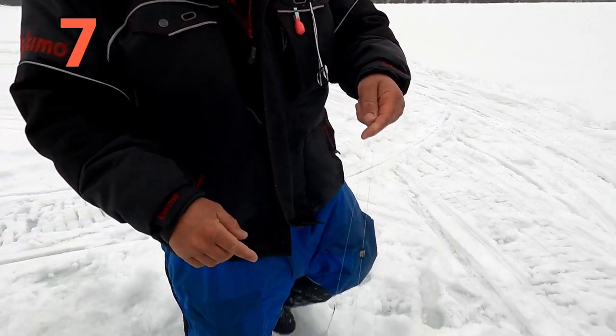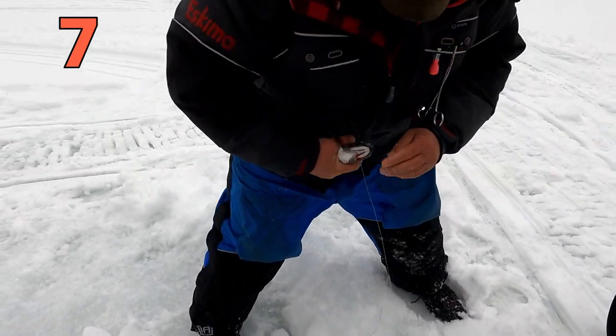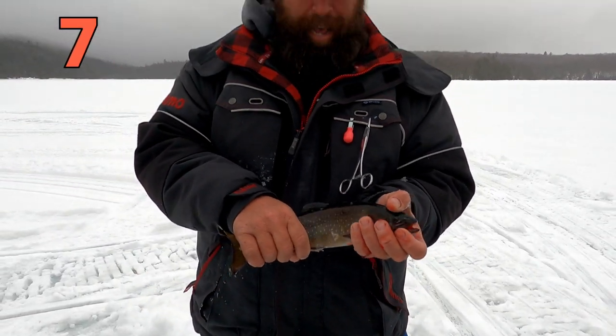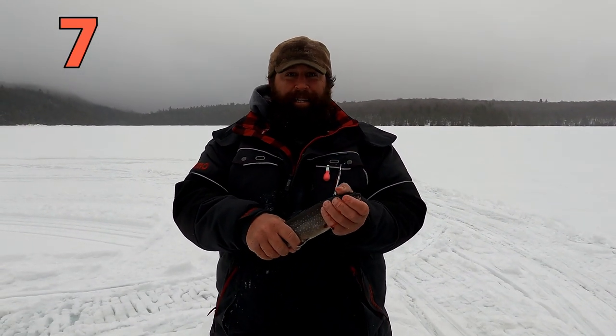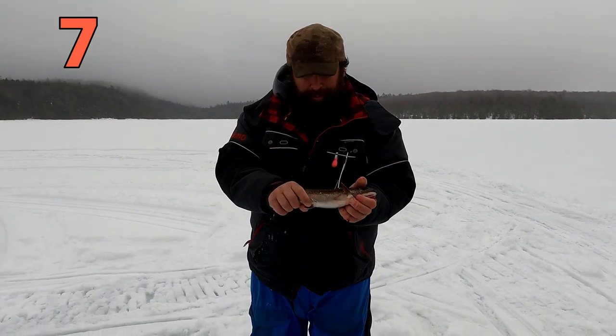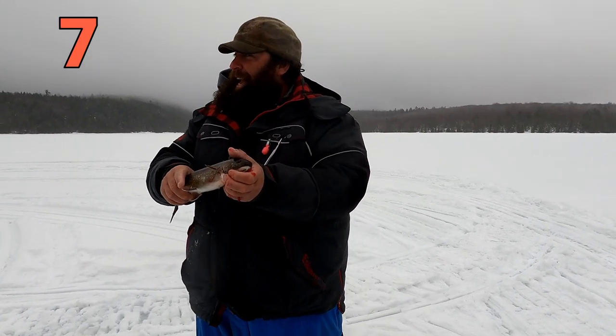Hey! There it is. That is the 50th fish on the day. Half a century, Mark. There it is, guys. We got 50 on the ice. We only fished four lines each all day. There it is, number 50, going back. Can't believe we did it.